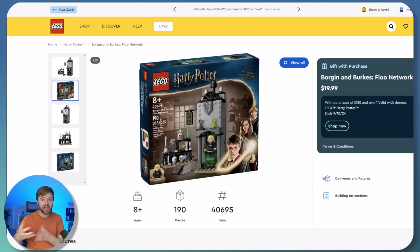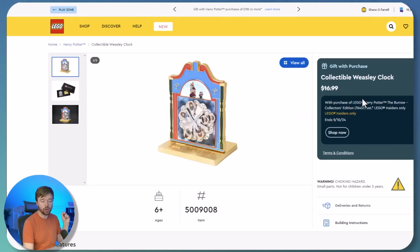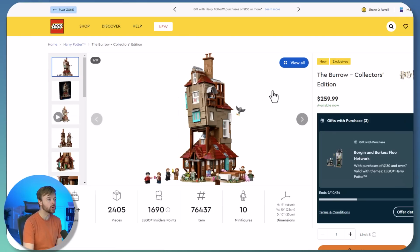These gifts do stack together. So if you buy sets over $130, you will get both Borgin & Burke's Flu Network and the Draco in the Forbidden Forest. You will not get the collectible Weasley clock unless that purchase is, of course, the new Burrow set. The new Burrow set is this one.